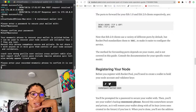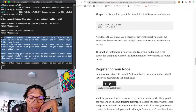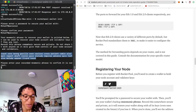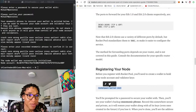So anyways, your mnemonic phrase to recover your wallet is printed below. Do not share it with anyone. They'll steal your money. If you want access to my, I don't know, my not real money, you're more than welcome. Let's just copy and paste it. I don't care. I'm going to have to do this so many times. I should just paste it somewhere on here so that I have it.